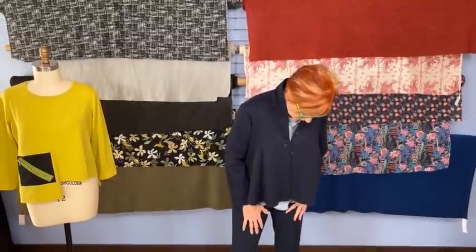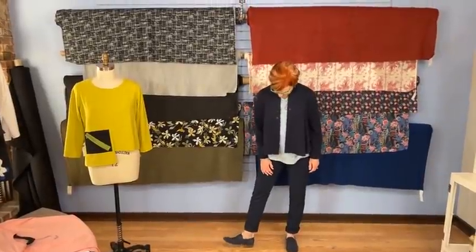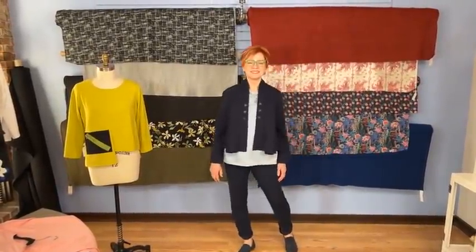So what pants are you wearing? I have on the pencil pants in navy lightweight ponte. What shoes are you wearing? My shoes are navy suede somethings. I don't remember the brand, but navy suede. Samantha brought up that she thought there was a mustard jacquard as well. There is, that's right.